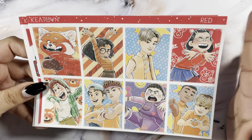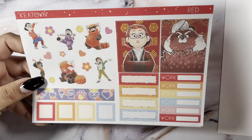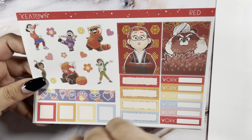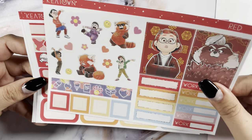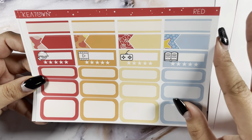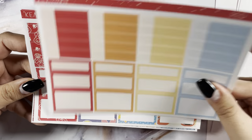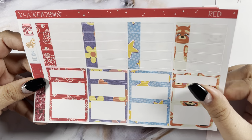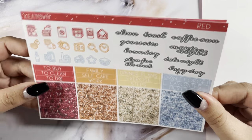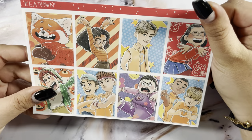So here you have, I love this box, the full boxes, and you have the functional, the extra boxes, and deco. Then you have the rounded boxes, solid boxes, and pattern boxes, which I love all of them. Then the glitter headers, and then the bottom washi. So this is super cute.